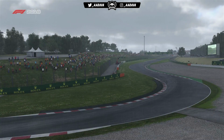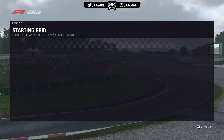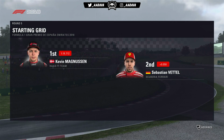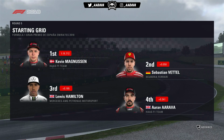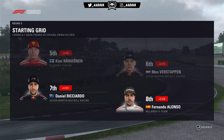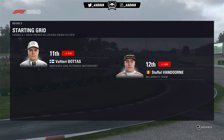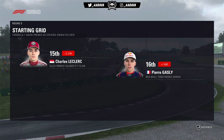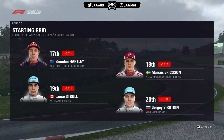We're almost ready to go then, and this is what the starting grid looks like for today's race. A fantastic effort from Kevin Magnussen yesterday puts him on pole position, and starting alongside in P2 is Sebastian Vettel. Looking down the rest of the grid, we have Hamilton, the engineer, Kimi Raikkonen and Verstappen, Ricciardo, Alonso, Hülkenberg and Carlos Sainz, Bottas, Van Dorn, Sergio Perez and Ocon, Leclerc, Gasly, Brendon Hartley and Marcus Ericsson. Stroll and Sergey Sirotkin round off the grid.